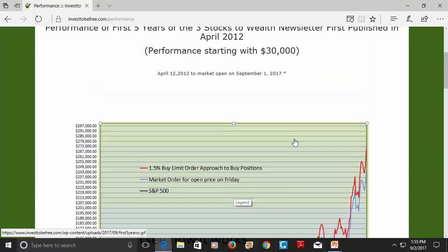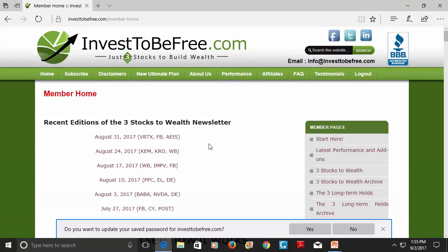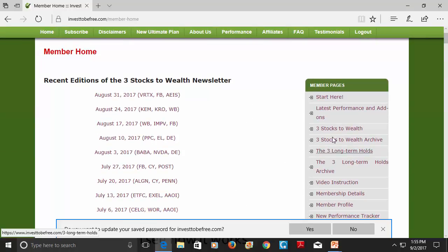And I'm going to show you now exactly how this works. So the first thing I'm going to do is go ahead and log in. And what happens when you log in, this is kind of scrunched over here to the right because I've got my monitor set to a lower resolution so the video will come out lower, but normally this will be much easier to read. But anyway, you have different member pages over here, but really what you want to focus on is just the newsletters over here after you go through the video instruction and other information over here.